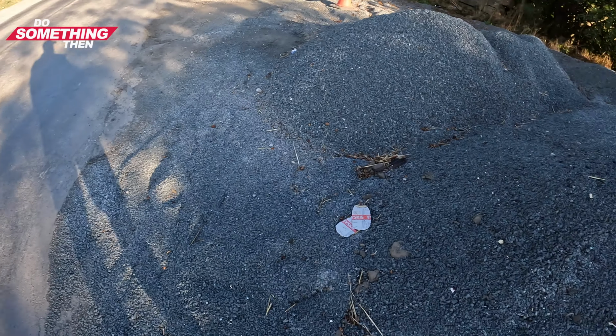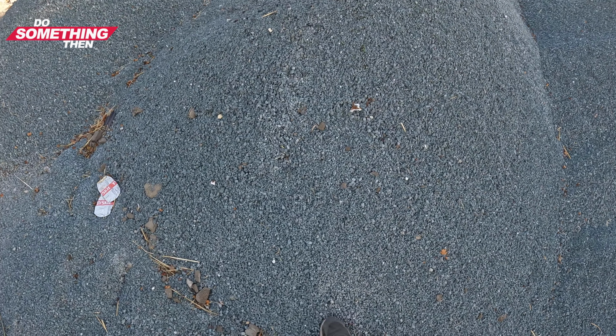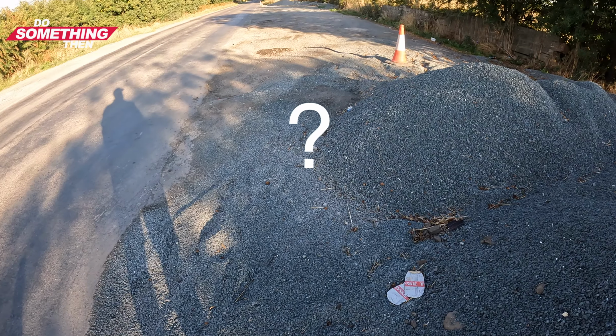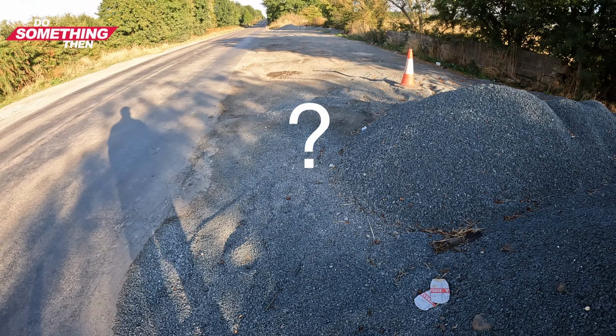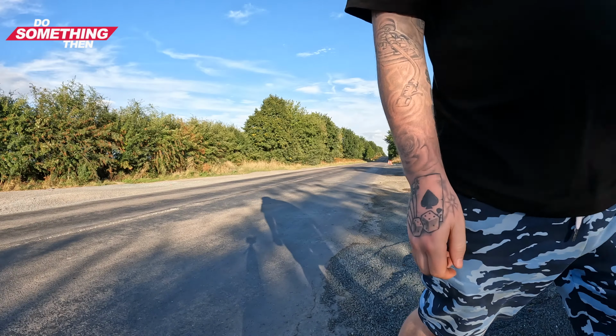Bit of grav. Bit of grav. Sexy grav. Don't you know sexy grav? You got a sexy grav.